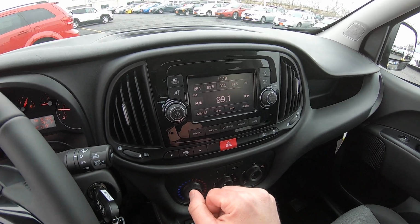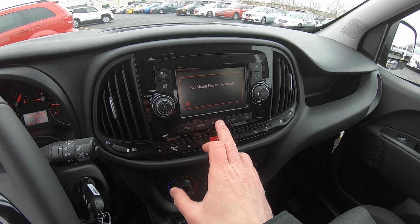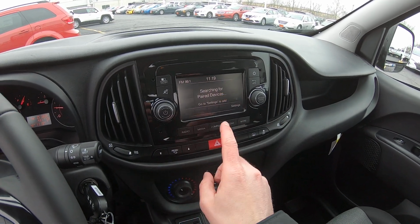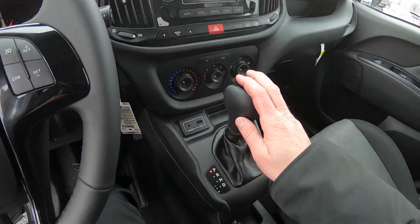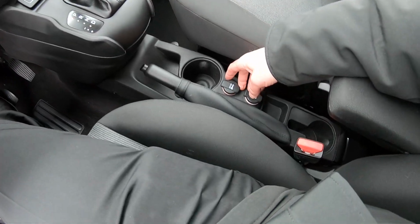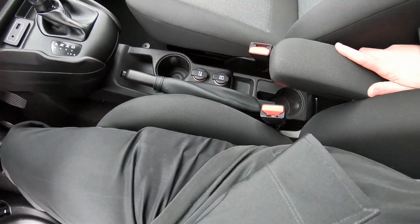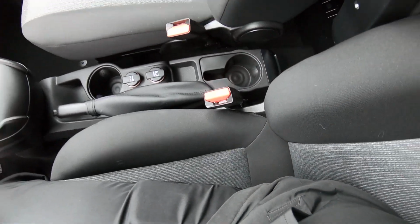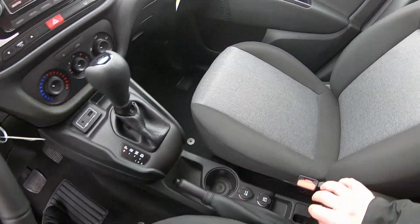Touchscreen radio with AM FM. You also do have a media spot where you can download media into this radio, a built-in compass, and like I told you over there on the steering wheel, you can pair your phone directly into this radio. Automatic transmission. You have a 12-volt DC plug here in the front. Actually, two of them, I'm sorry. A nice little cup holder located behind that. Cloth seating, as I just told you up there.